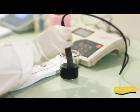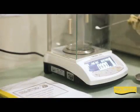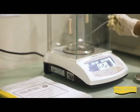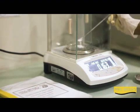We have a modern quality control lab well equipped to perform necessary physical, chemical, and microbiological tests to assure the quality parameters of raw materials, packaging materials, bulk and finished products.